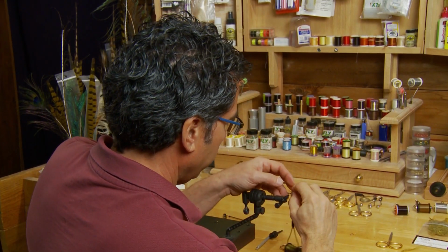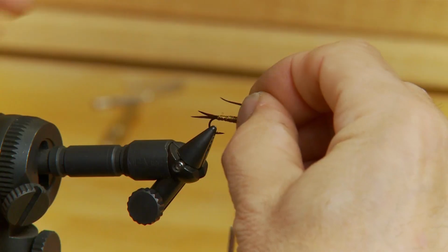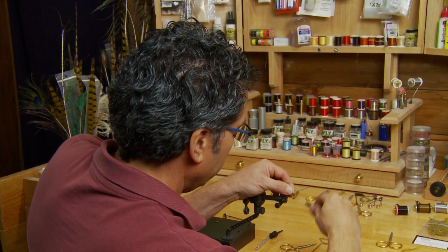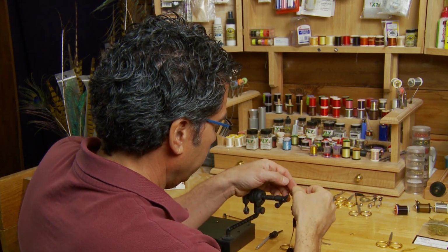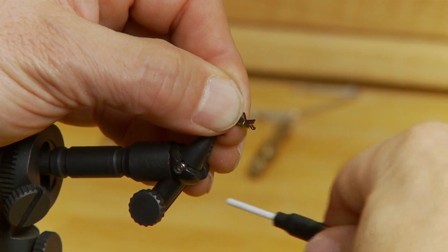Now I've taken 2 more goose biots, and I'm going to do one at a time. I'm going to lay them on the hook, right behind the bead, and I want them just to extend back about the length of the body. And make sure they stay around the top of the hook. Tie one in and do the same with the second biot. And that's just going to form a couple of small wings on top of the fly.